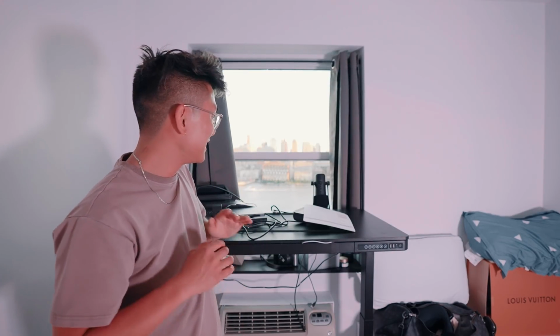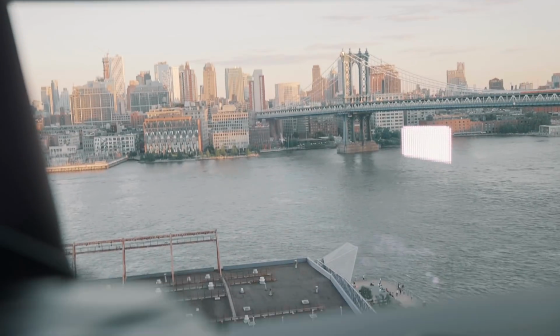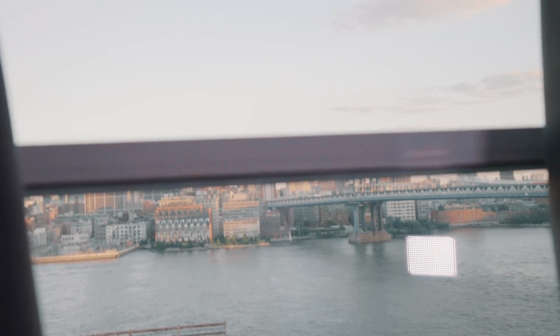All right, I'm not gonna lie, having the desk setup with the Manhattan Bridge directly outside my view is pretty insane. I really don't think I'm gonna get tired of working from here because I mean, look at this. Messy desk setup right here, but let's get the rest of this thing set up.